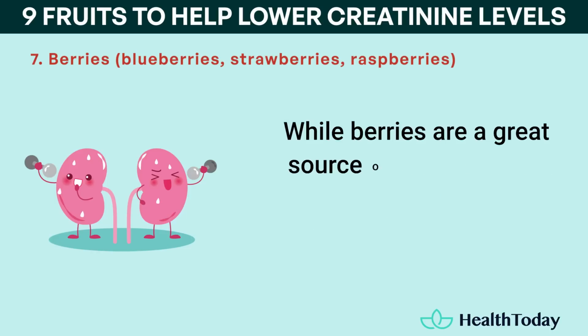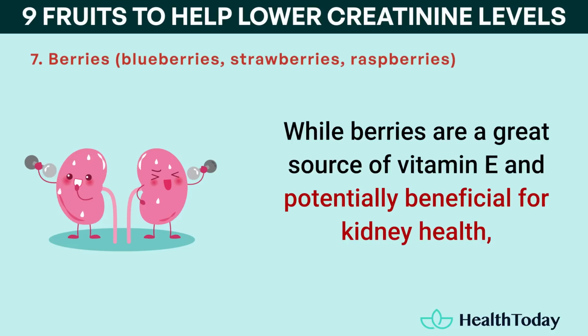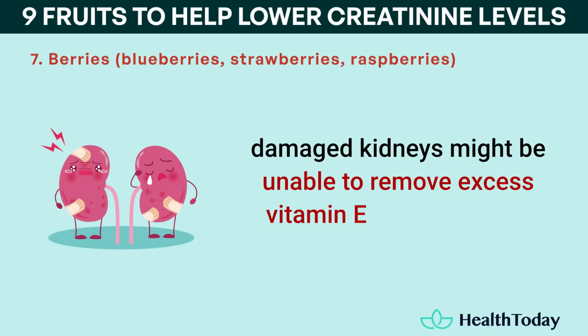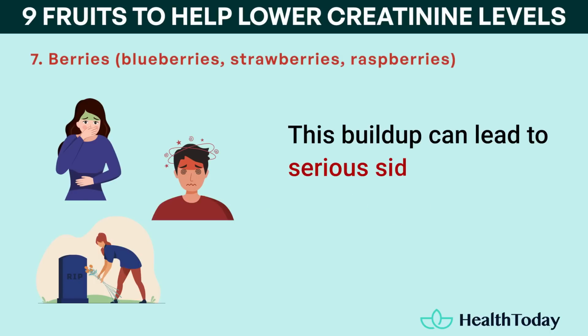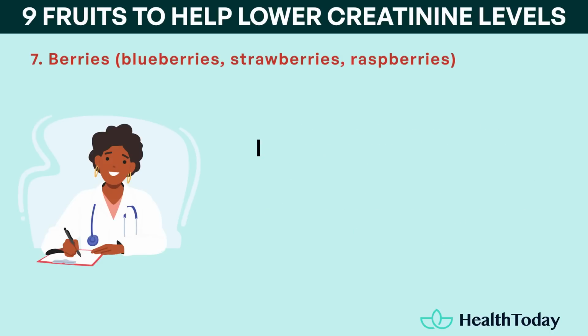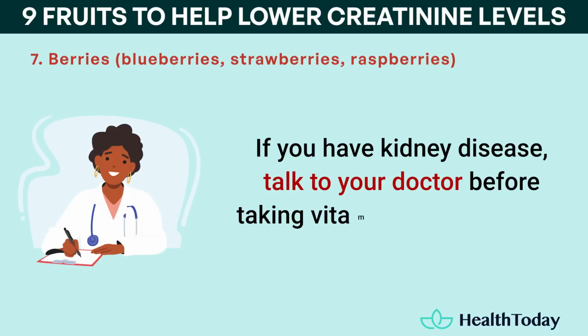While berries are a great source of vitamin E and potentially beneficial for kidney health, damaged kidneys might be unable to remove excess vitamin E from the body. This buildup can lead to serious side effects like dizziness, nausea, and even death. If you have kidney disease, talk to your doctor before taking vitamin E supplements.